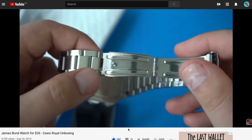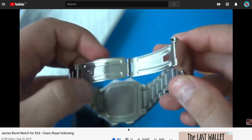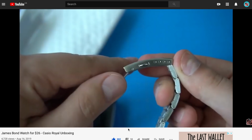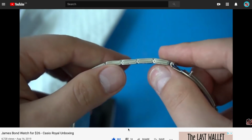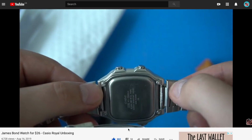I don't know what it is about this watch. It's not a fantastic quality timepiece. For $25, you're not really expecting all that much, but it just worked for me. I constantly wear this one to the gym. I wear it on my wrist very often, and it's winning time on the wrist over some of the more expensive timepieces, so I had to include it on this list.